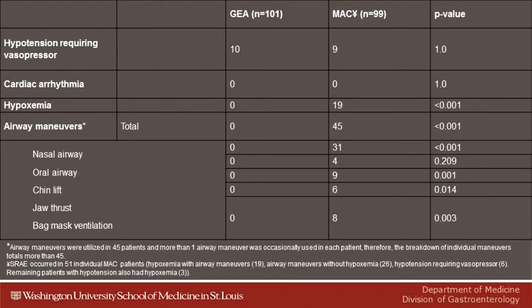This table outlines the composite sedation-related adverse events for our study population. As you can see, there were no statistical differences in hypotension or cardiac arrhythmias. Not unexpectedly, hypoxemia and airway maneuvers occurred at a significantly higher rate in the MAC group compared to the general anesthesia group. Perhaps most importantly, 10.1% of patients in the MAC group ended up being converted to general anesthesia during the procedure, either for a significant amount of gastric contents which were retained or due to respiratory instability.